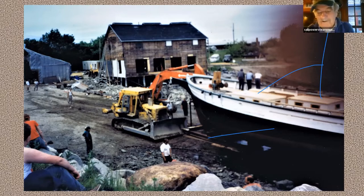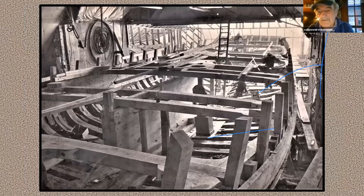They tell me you were so busy you didn't take any pictures of her tearing her apart. You just waited until you got fresh wood on there and then took a picture. This is the first picture I have of her. Yeah, I guess you're right. How much of her did you save?